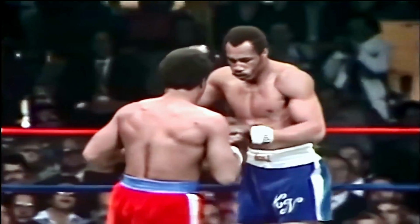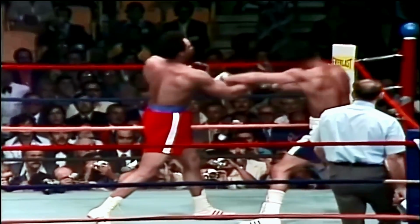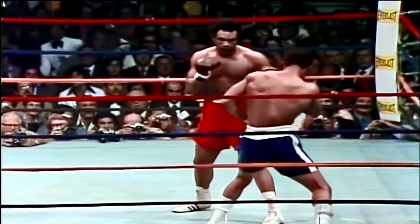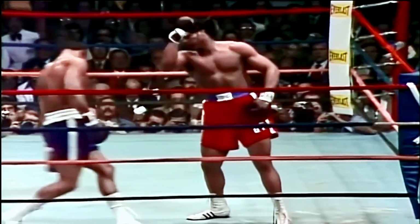Norton with his back up against the ropes. This is where he can't afford to stay. Slips the punch and slides around to his left. Very important type of movement. Norton hanging on with that left hand and tries to throw that wild right hand to the body. Foreman is not a great boxer. He's a great puncher, though. Norton is a good boxer.